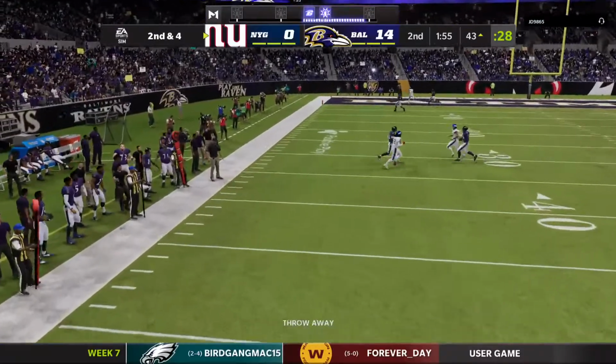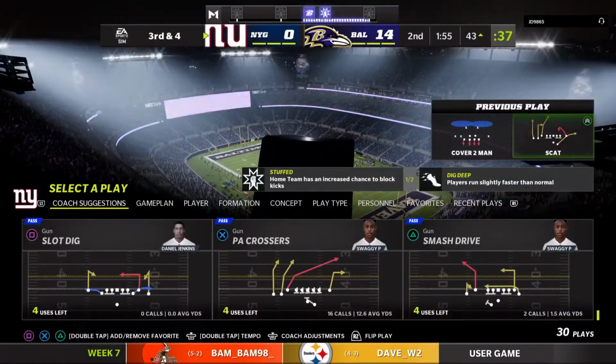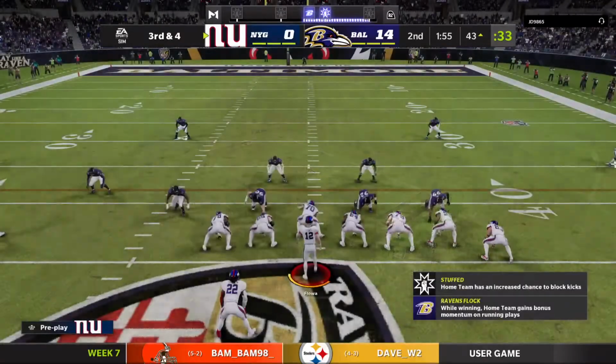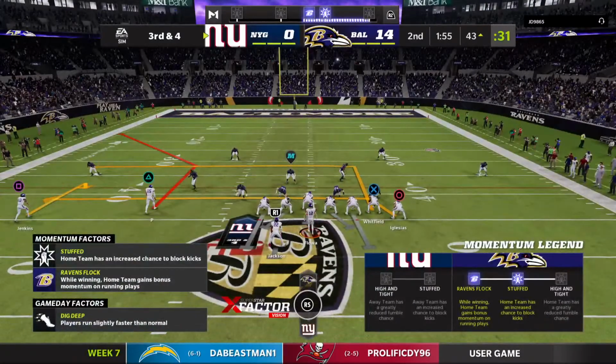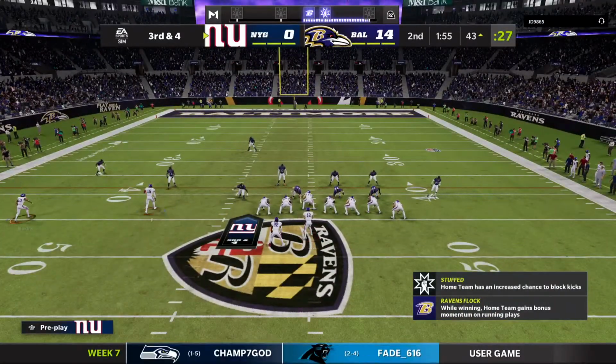Steps away to his left, and he wisely will throw that one away. To this point, I've been impressed with the work defensively. They have not allowed a lot of receivers to run free. And there's another example, another incompletion. Here's the 7th play of this drive. This is 3rd and 4.